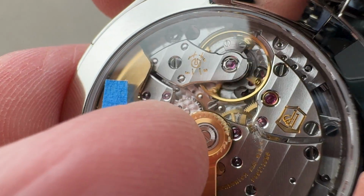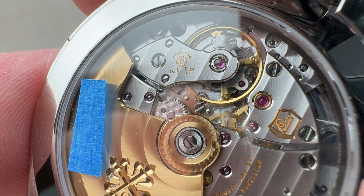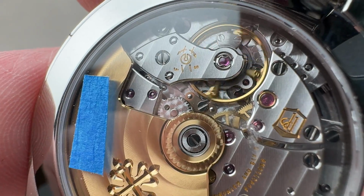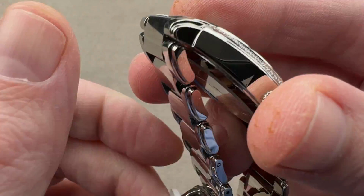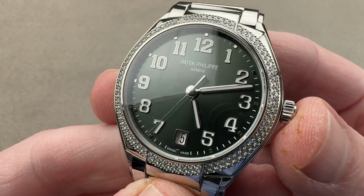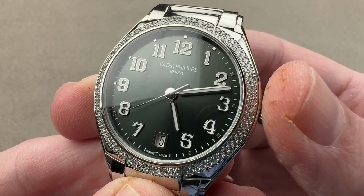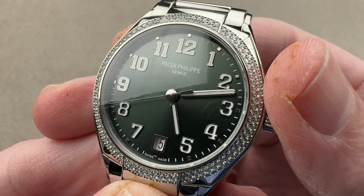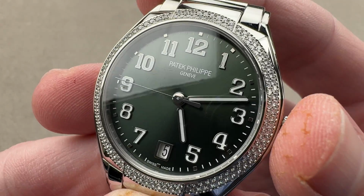Locating pegs are used to locate the bridges on the underlying base plate. You can see 3 of them on the balance cock right there, polished on their heads. Excellent attention to detail, and adjusted so that it will run no worse than -3 +2 seconds per 24 hours. Far in excess, or perhaps I should say far short of the deviation allowed by the COSC chronometer test, so this is above and beyond.